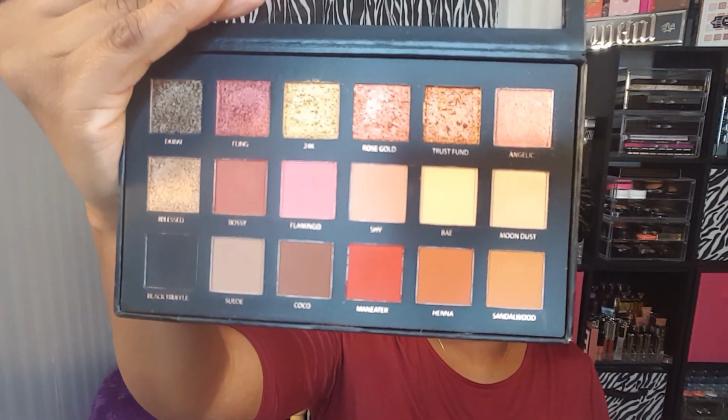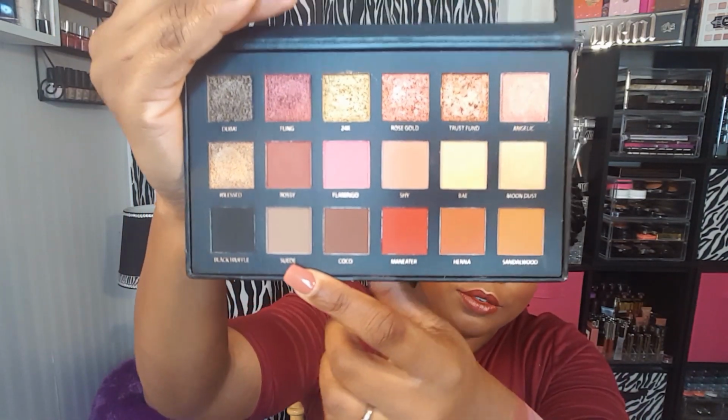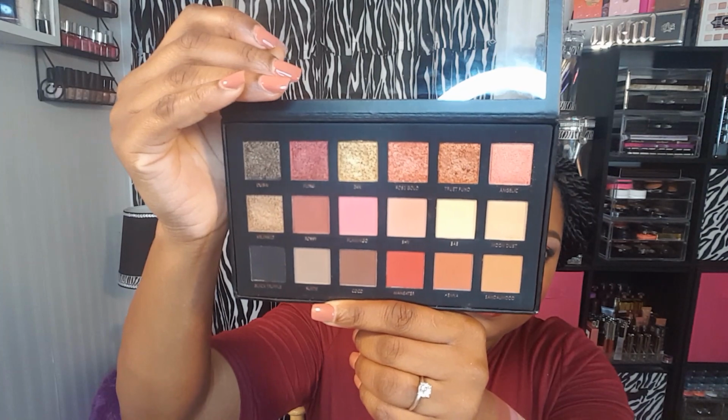This is basically a warm tone palette, so I really don't see any cool tones in this palette, because you have suede, but that's a warmer tone gray also. But I absolutely love this palette. When it comes to Sephora, I'm going to order me a backup because I see myself running through this palette really fast, especially with these texture shades. They're kind of like ColourPop shades, but they're not wet, if that makes sense. They're really, really soft, like pressed pigments, but they're not wet, so you don't have to worry about them drying out.